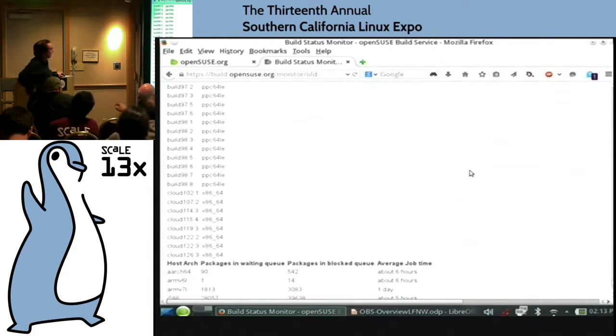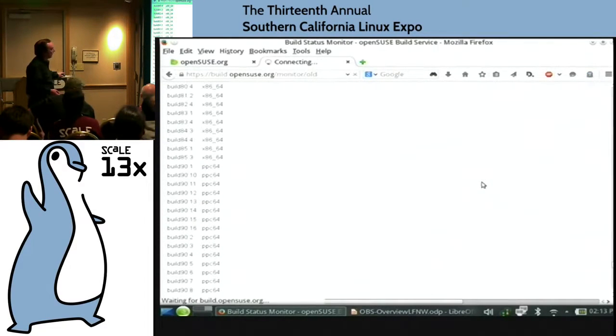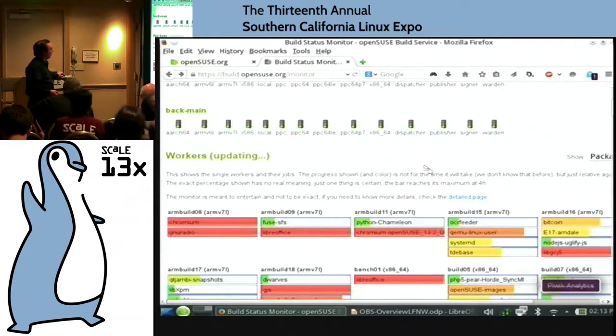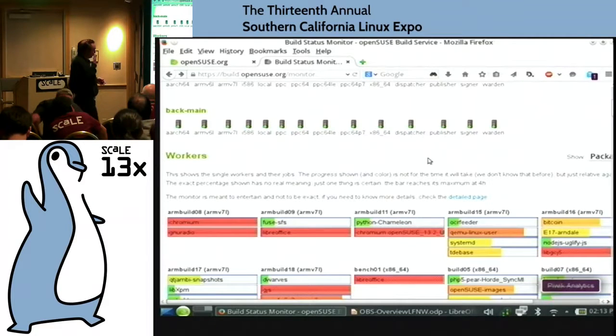Go ahead. So if an upstream dependency breaks, does the downstream package break? I'm assuming the downstream package doesn't get published. Correct. So failed builds do not get published. Let me show you, that's a good question. There are another couple of parts that are really cool about OBS. Yes, there's a choice in the notification system.